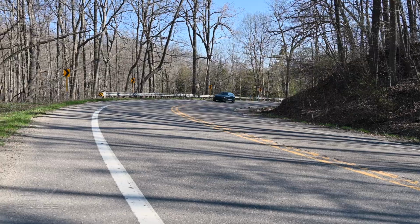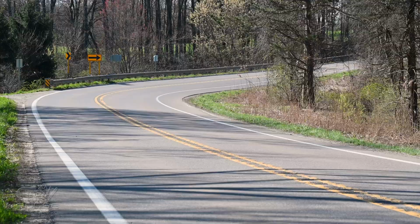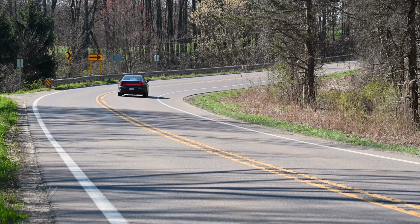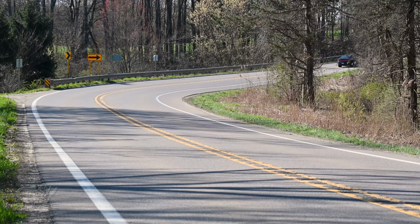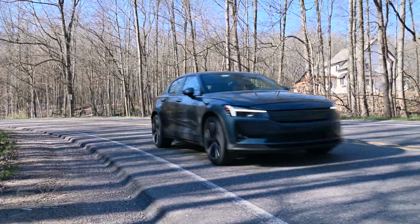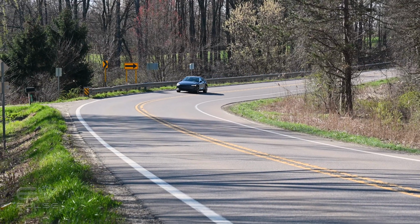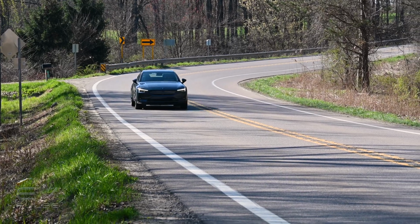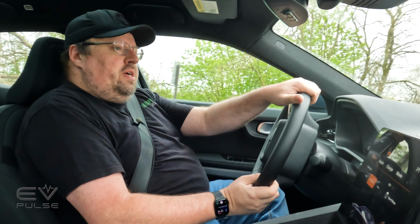It's 220 kilowatts, that's just under 230 horsepower, and because it's all electric, that power is there nearly instantly, so you can take advantage of gaps in traffic. If you do accidentally pull out in front of somebody, you can catch up and get ahead of them super quick. Overall, it's a really positive experience. Polestar, by switching it to rear drive, has made this mid-spec car all the better as a performance driving experience.